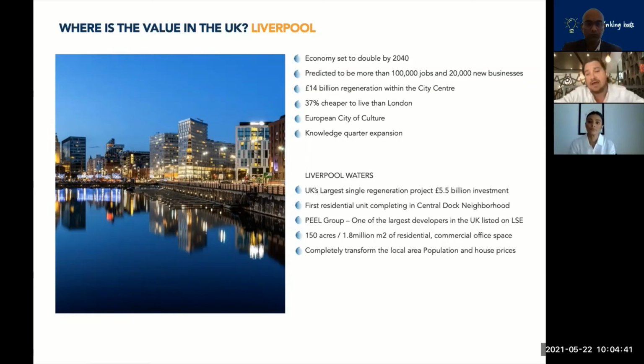Liverpool is another area that we focus on. Liverpool's got the highest retention rate of postgraduates in the UK. What I mean by that is when people go to university in the city, more people stay in that city to work once they're qualified, which is a huge market indicator for us. It's 37% cheaper than London to live. Okay, so it's an affordable city. And what that brings is lower property values, but higher yields. So fantastic yield profiles, but also fantastic opportunities to achieve capital growth.